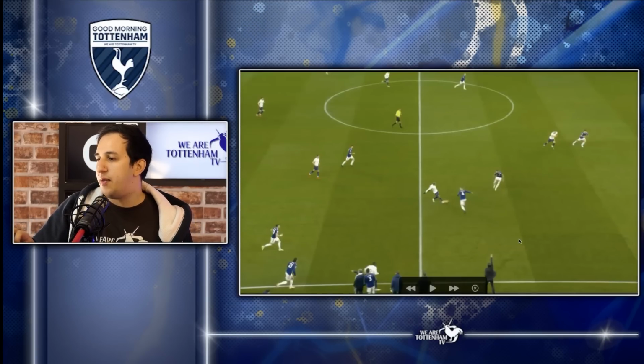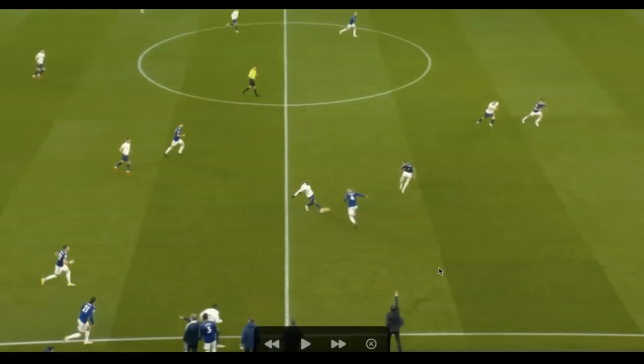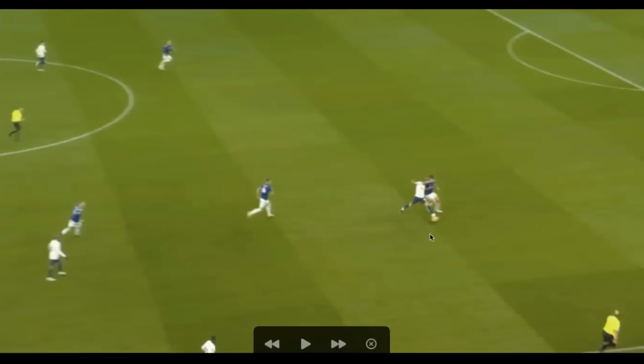If we look at the build-up to the goal we scored, the first goal, Lucas Moura plays this ball down the line to Harry Kane, who's got Calvin Phillips again, who was man-marking him all day. He was on him like a rash, wasn't he? Calvin Phillips was doing a fairly decent job to not allow Kane to turn. But in this instance, Kane nips ahead of him. It was very difficult for Kane to get there, but he does, just ahead of Calvin Phillips.